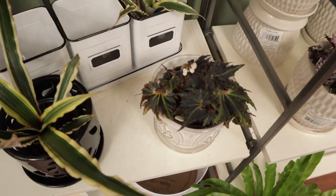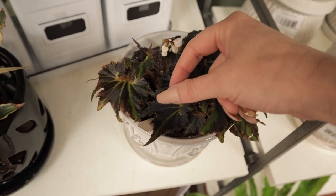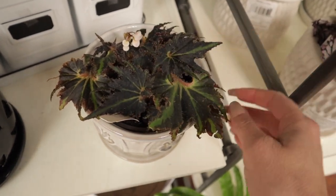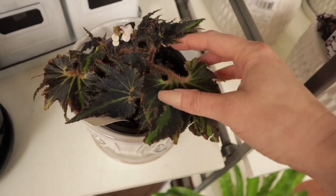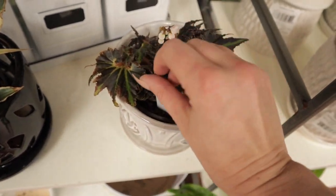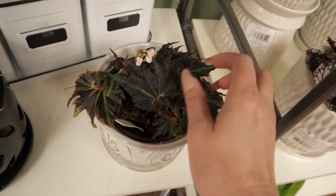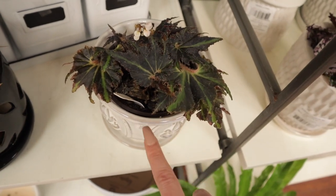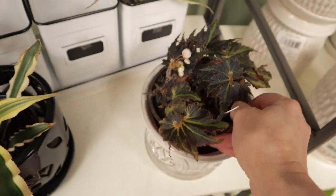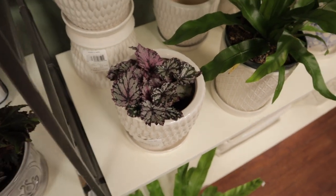Ooh, look at this begonia. In my last video, I had begonia madness where I bought up a bunch of begonias, and I think I'm going to make a begonia wall or begonia corner. And look at this one. Oh my gosh, I am feeling these leaves. What kind is this? Rex Breakdance. I love this. And it is $9.99 for this 5-inch pot. I really like that. Here's another Rex begonia. So beautiful.